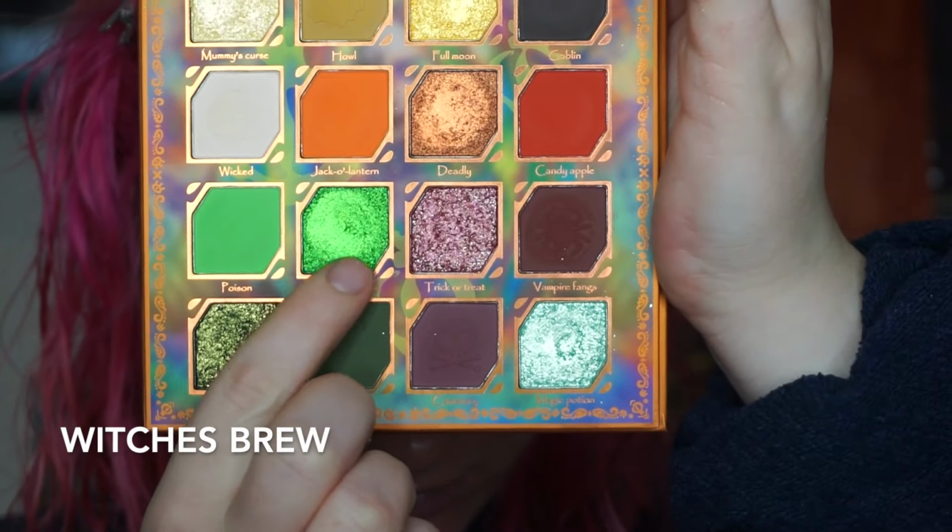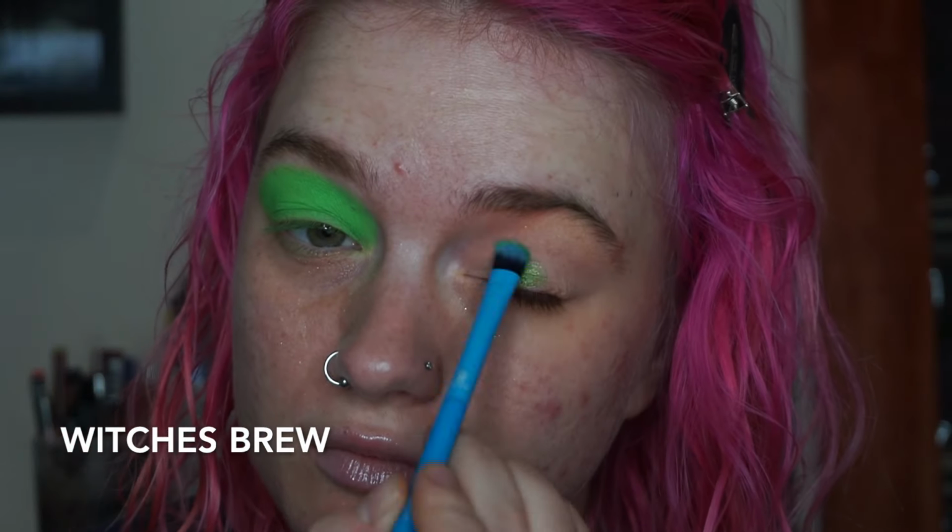Next up, we have the shade Witch's Brew. They describe this as being a bright multi-chrome green. They don't say which shifts it has. To me, this is a multi-chrome in the sense that it's a bright green that shifts to a darker green and then a blue. So it's not super shifty because the colors are closer together. It's still really pretty though and super, super bright.